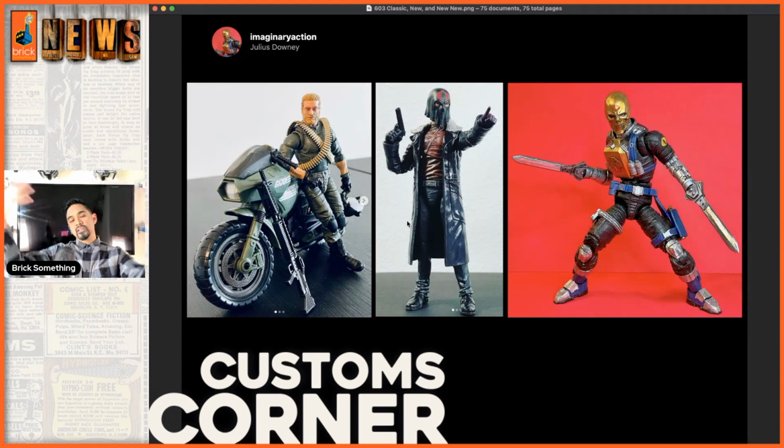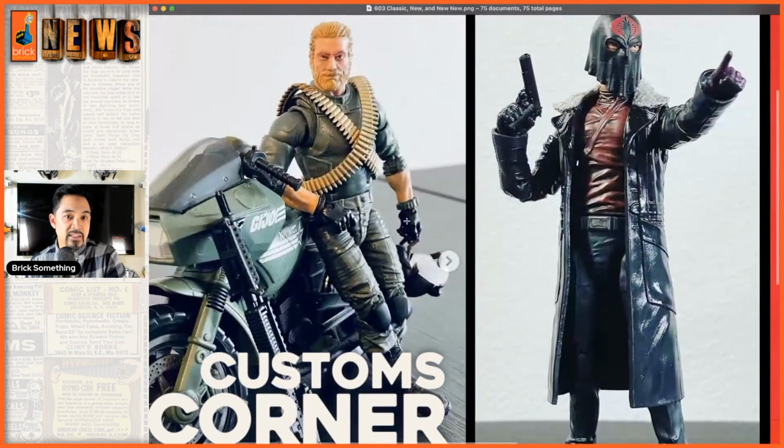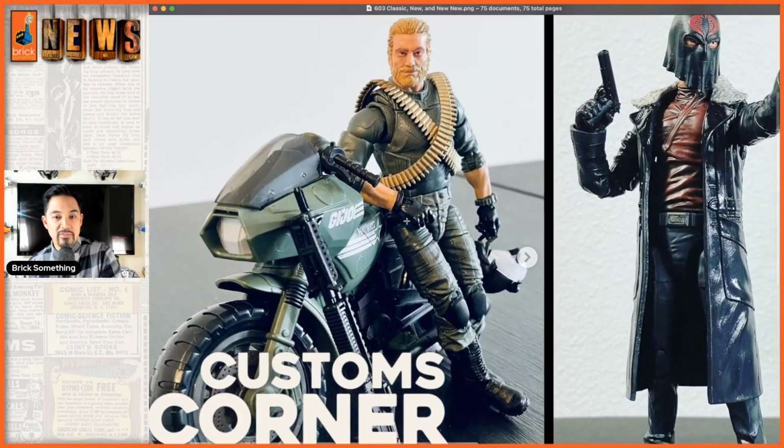Ooh, you got Rock and Roll, right? They started Classified, they didn't start with those original figures that we got as kids. So Julius had to go back to the original Machine Gunner and Rock and Roll and put him on that bike that we had as kids, complete with the gold machine gun belts around his body. Just very cool. I'll zoom in here so you can take a look at the face. Good stuff.